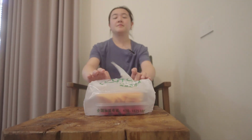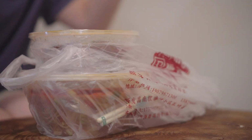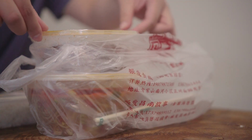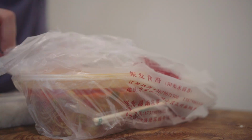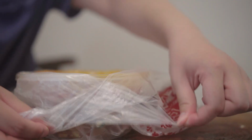But you know what I love the most in China? Food delivery. Jingdezhen is located in the Jiangxi province, and the food here is known to be really spicy, to the point where they even add chilies to stir-fried vegetables. So don't say I didn't warn you about this. But that wasn't a big deal for me because I love spicy food.